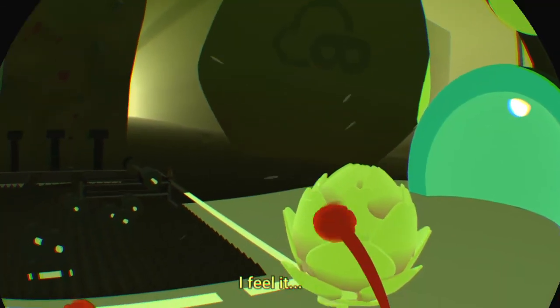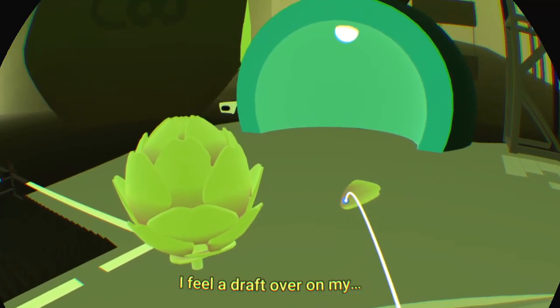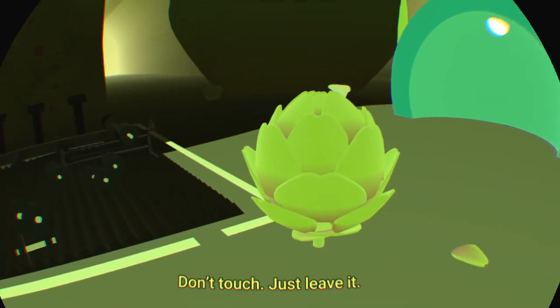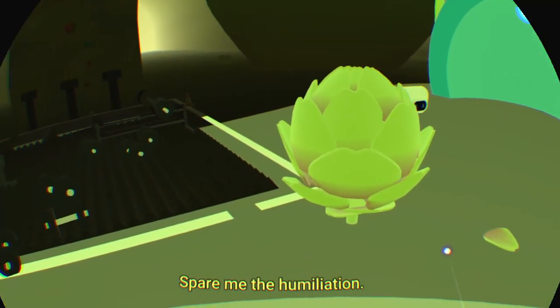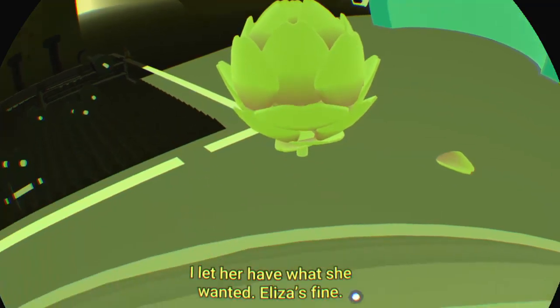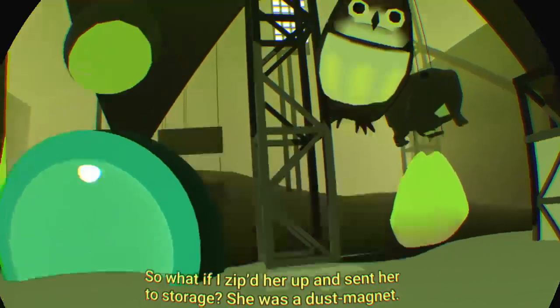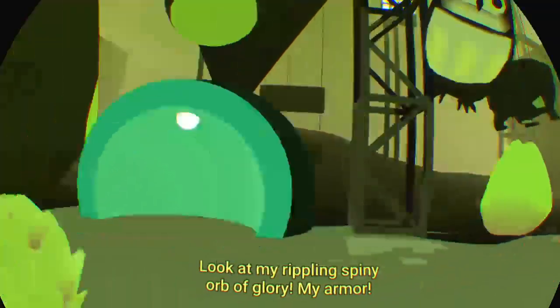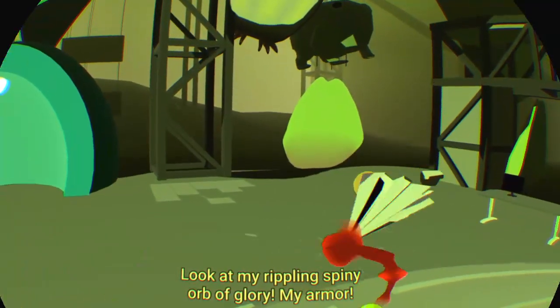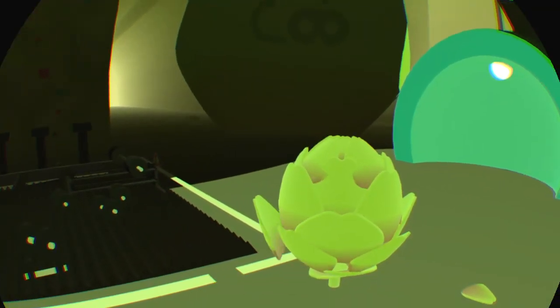I feel it. I feel a draft over on my... Don't touch. Just leave it. Spare me the humiliation. I let her have what she wanted. Eliza's fine. So what if I zipped her up and sent her to storage? She was a dust magnet. Look at my rippling, spiny orb of glory. My armor. Don't I look amazing?